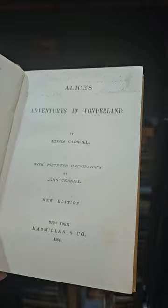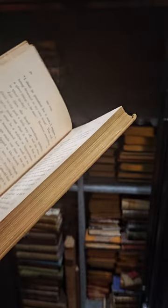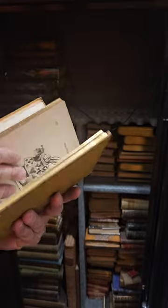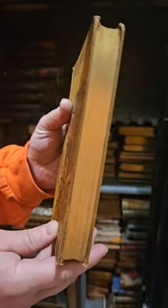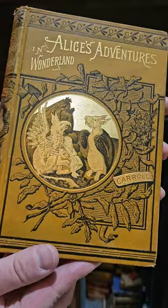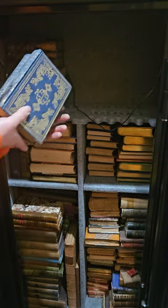Alice's Adventures in Wonderland by Lewis Carroll, illustrated by John Tenniel, 1884. Again, everyone recognizes Tenniel's illustrations. I know I have seen them a million times. And that one is not for sale right now. Maybe someday, after I've enjoyed it for a little bit, it might come up on the market.